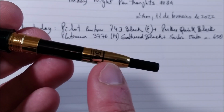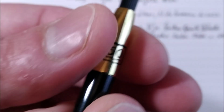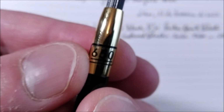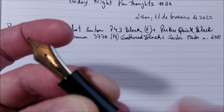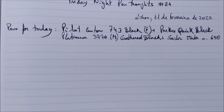This pen comes with a converter, which is nice. And the ink comes with transparent stickers like these, that you can put on the converter to know which ink you're using. So this is very fun. This is glued here, and now I know this pen has that Sailor ink. Very interesting feature by Sailor to have this kind of information.